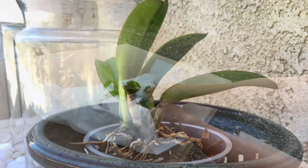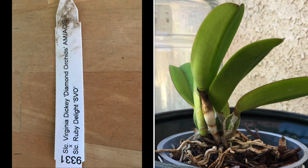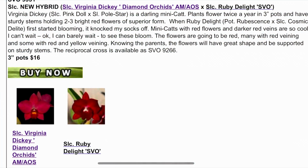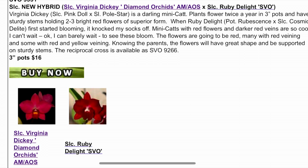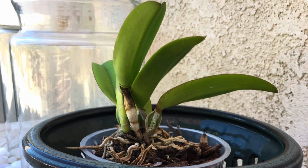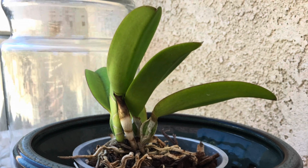This last one is the gift. It's Virginia Dickey Diamonds Orchid times Ruby Delight SVO. It's a very pretty red. This one was classified as a mini Cattleya, and it was blooming when I got it. I forgot to take a picture of the bloom during my visit, so this is a picture a month later.